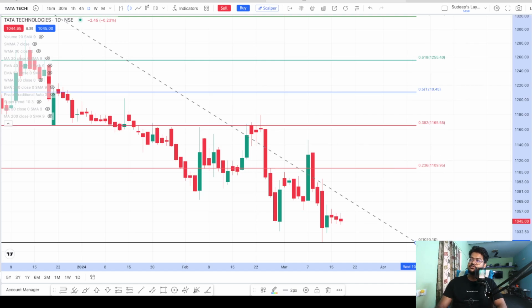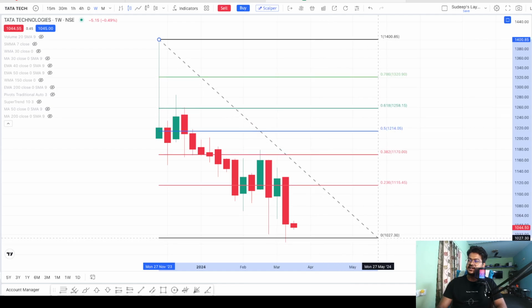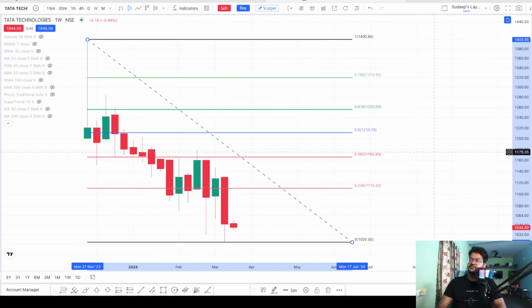So let me take you to the weekly chart and show you a better picture so that it will be simple. Okay, so this is the weekly chart. I am extending this line. It is easier to explain in the weekly chart because it covers a little bit of area. The daily chart is covering the entire screen, so here it will be easy to explain. Then we'll go back to the daily time frame and I will give you a proper idea. Okay, so here we have to wait for the stock to actually form a base.